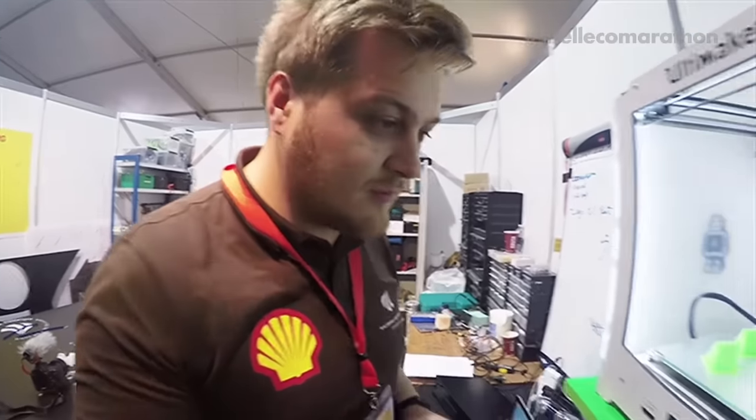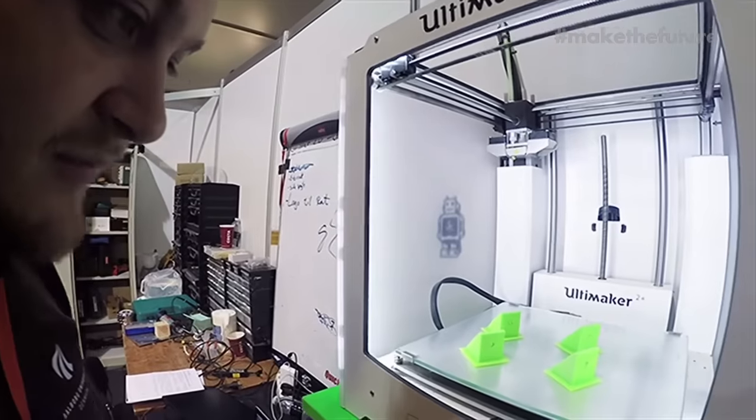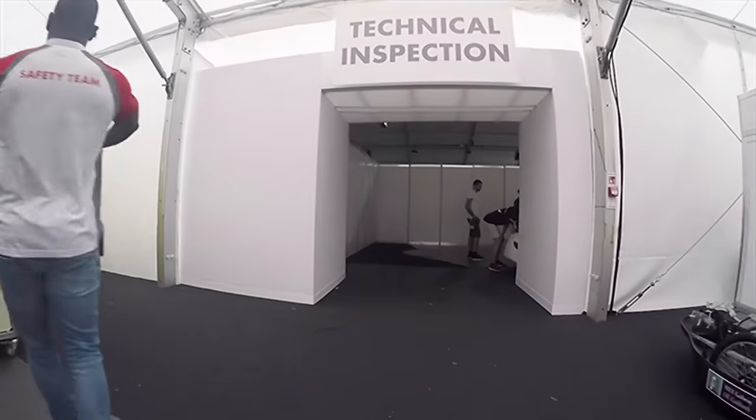Hello. So, Team Auto Energy here. We're just 3D printing some parts for the car, some spare parts if anything breaks. Gonna go find the other guys because the car is not here. It's currently in technical inspection.